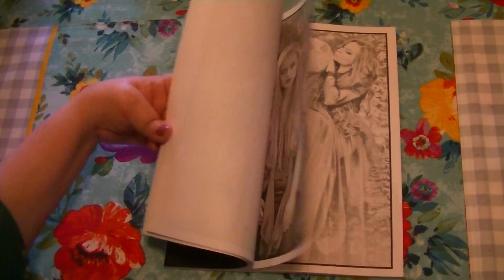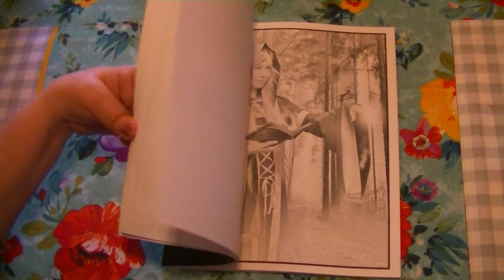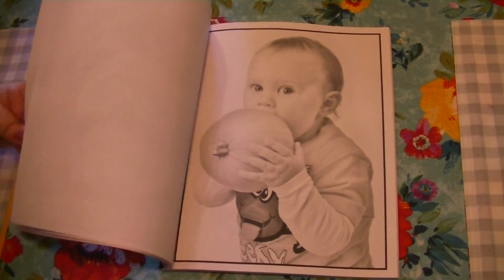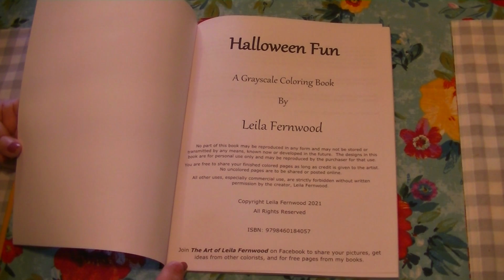And it's interesting to me. I've never seen this book. I've never heard of this illustrator before or artist. But yeah, this one cracks me up because you've got all these demonesses in sexy clothes, and then you have this little baby with a pumpkin in its mouth. It's so funny.